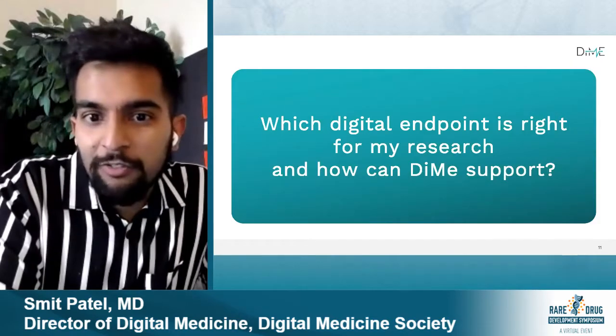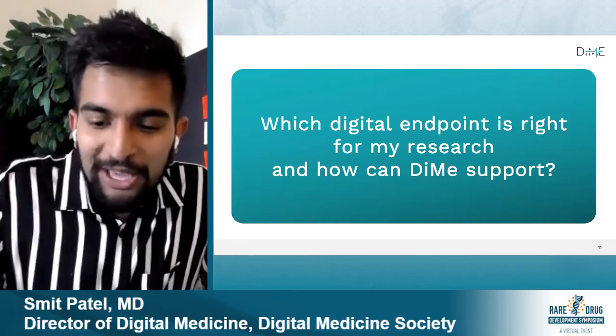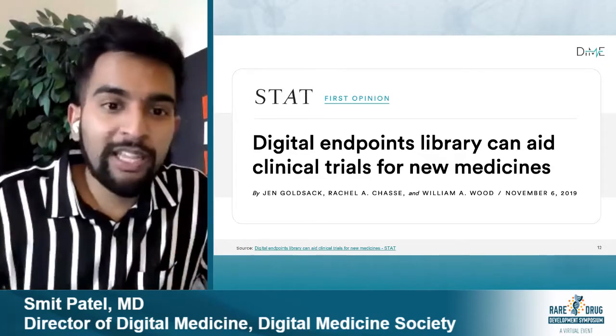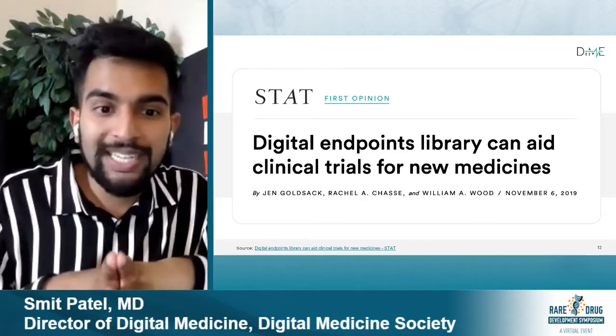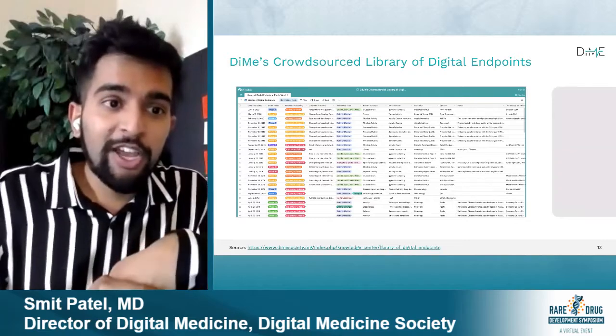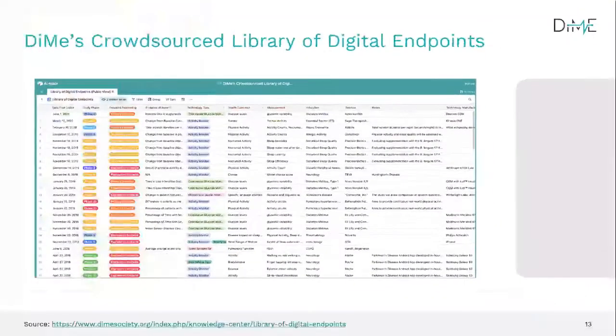But then you would ask me, which digital endpoint is right for your research and how can science support you? Well, we have an answer. Looking at digital endpoints, there are so many of them, and it's hard to bring all these endpoints together in one place. So what we did is we created a library along with experts, a resource for you. If you are looking for a specific activity and a specific measure, you can go in and identify what it would be utilized for. So this is, again, an open source resource, and we encourage you to check it out.